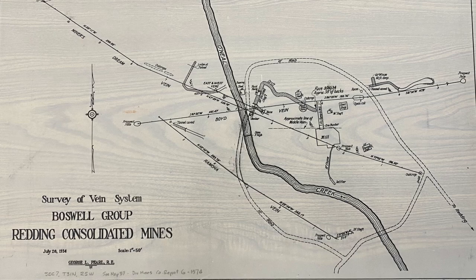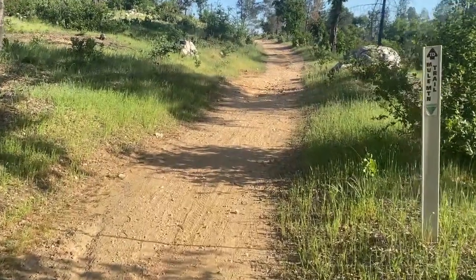These mines were located near Middletown in Shasta County, California, and is part of the Middletown Mining District of that region. The site continued to be mined by the Redding Consolidated Mines into the 1930s until it was sold into private ownership.